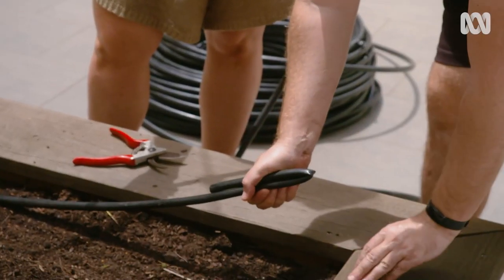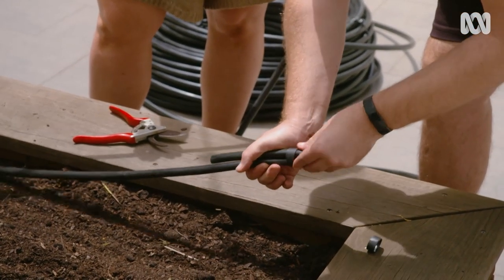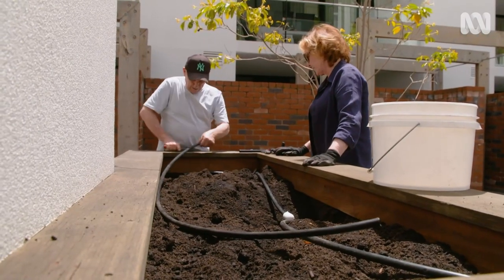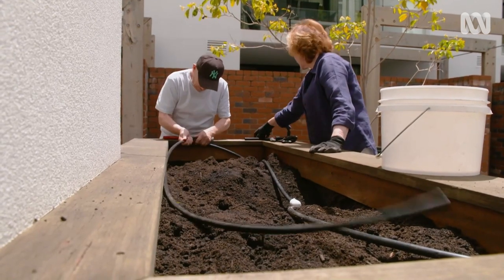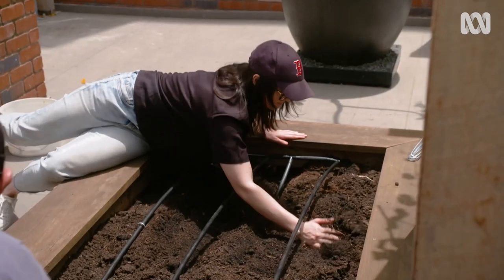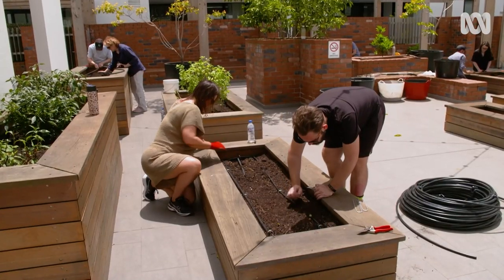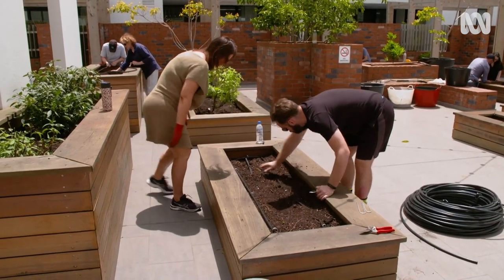And at the end, all I've done is bend the end over and put a piece of pipe ring on top. And that way, it remains sealed, but you can flush it out really easily. And then you can just even out the soil. The drip lines can just sit on the surface and they'll eventually be covered in mulch after we've planted.